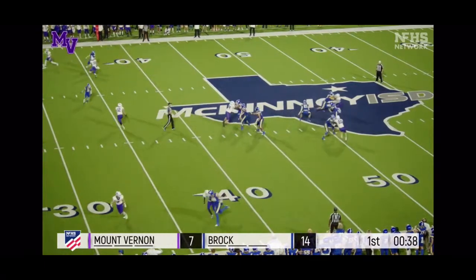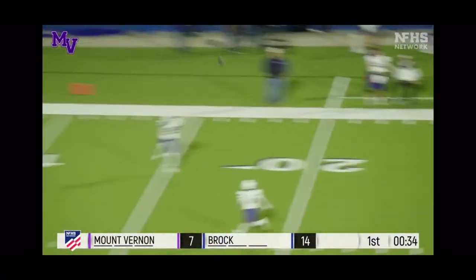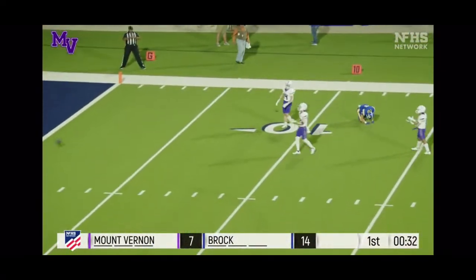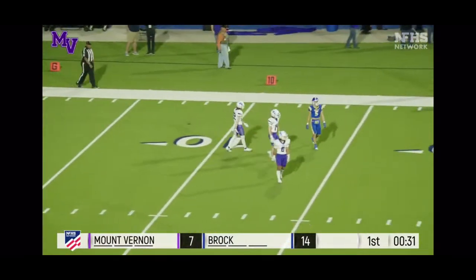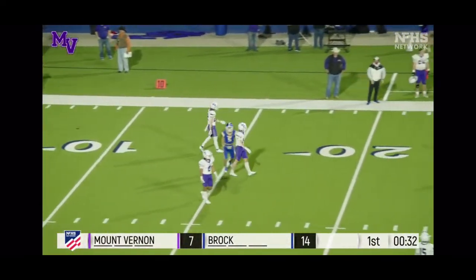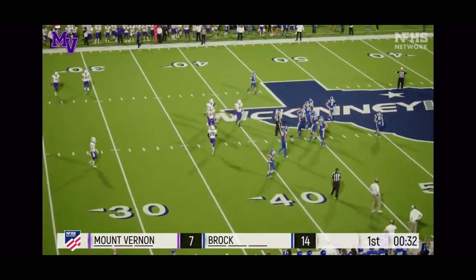Ball snap, quarterback rolling back. A little bit of pressure. He's going to have to step up. Coburn coming off the line. Throw upfield. Tipped up and incomplete. 22, Blaine Krause trying to tip it away to 14, Heston Mitchell, and couldn't quite get it to him there. 4th down and 15.